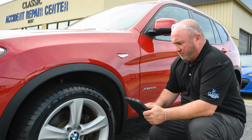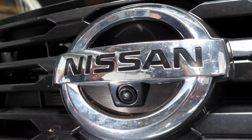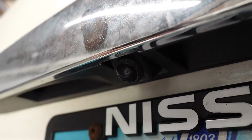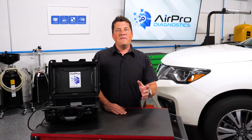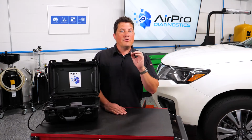Look for indications that it has various ADAS systems, such as sensors on the bumpers, cameras on the windshield or front grille. Does it have a backup camera, which was mandated by the government for all vehicles in 2018, or ultrasonic sensors? Inside the vehicle, you can look for switches or buttons on the steering wheel, console, or dashboard.